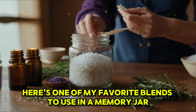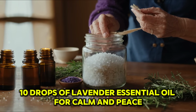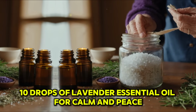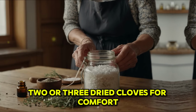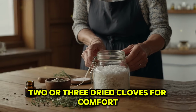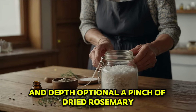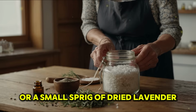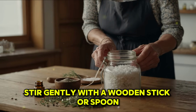Here's one of my favorite blends to use in a memory jar. 10 drops of lavender essential oil for calm and peace. 5 drops of sweet orange for warmth and joy. 2 or 3 dried cloves for comfort and depth. Optional, a pinch of dried rosemary or a small sprig of dried lavender. Stir gently with a wooden stick or spoon.